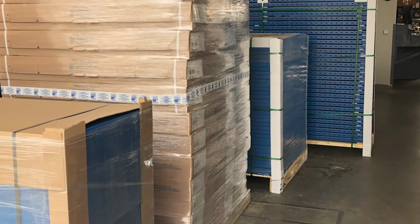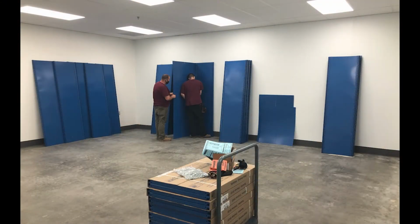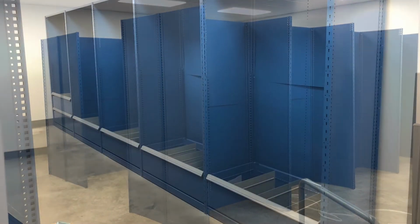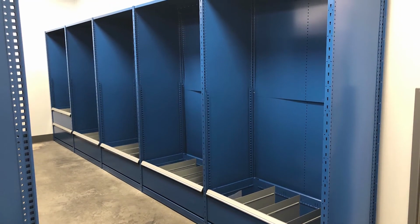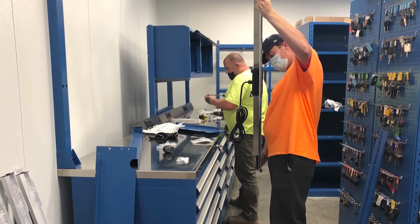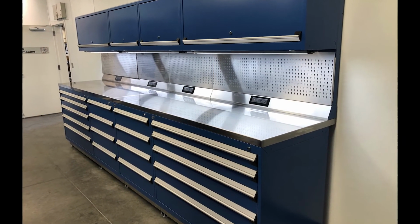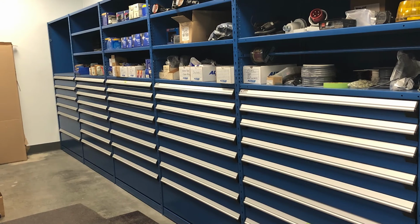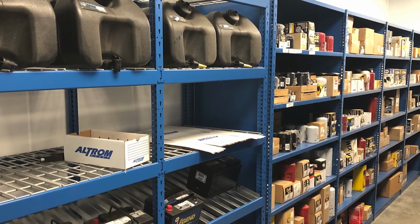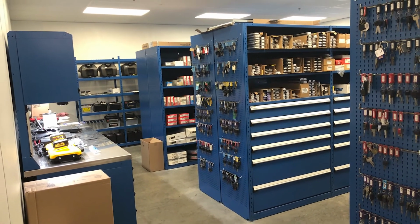The shelving and related materials arrived on 14 pallets, and the Cromer crew quickly set to work installing all of the materials. Three days of installation in total, and the room was now complete. All that remains is to stock the room and put it in service. We finally got to finish what we started 29 years ago.